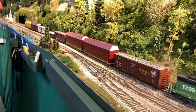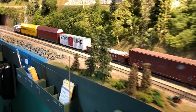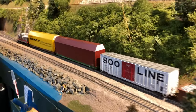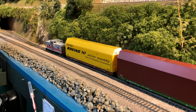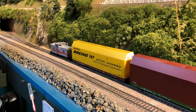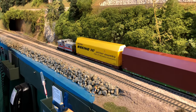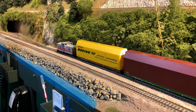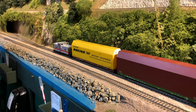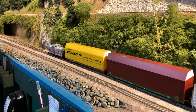Now meanwhile, we decided to run the jet job, which is Boeing's train that comes down from the 747 factory in Everett. And it comes down a very steep 5% grade and then switches like you saw there and runs caboose forward all the way back into Everett where the cars are forwarded on to the through trains.